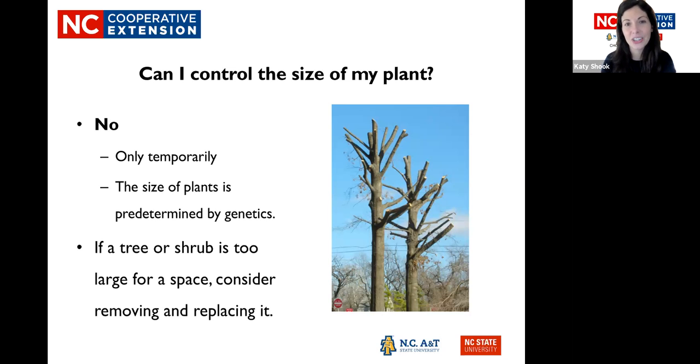That's trees and shrubs. So what happens in situations like this is we've tried to reduce the height of the plant, but in 5 to 7 years, the plant's just going to grow right back to the height that it was. And so we've wasted a lot of time, input, and money that maybe we should have made the decision to remove the plant instead.